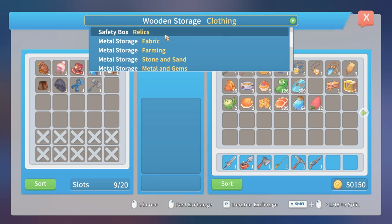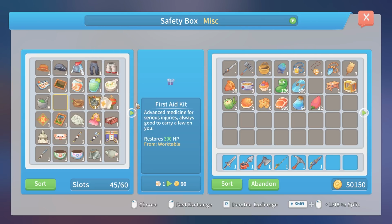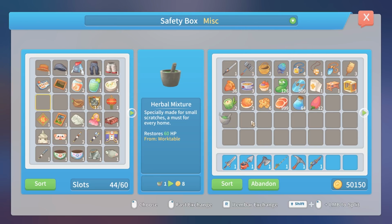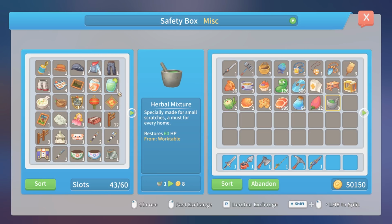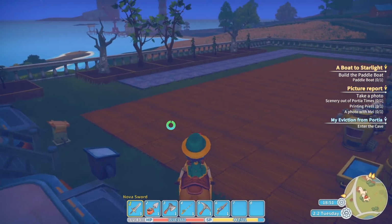I'll have a look in miscellaneous, actually. Loads of healing stuff in there. I do need to sort through miscellaneous. There's stuff that shouldn't be in there that is in there. There's clothes in there, should be in clothes. Now is not the time because I need to go and check out the cave, guys. Come on.